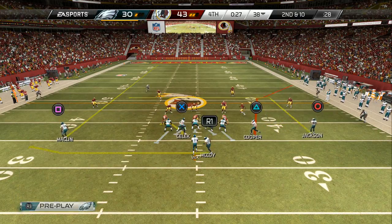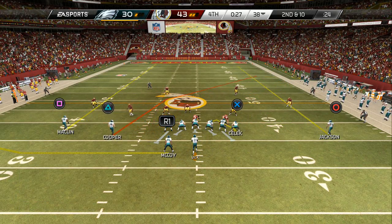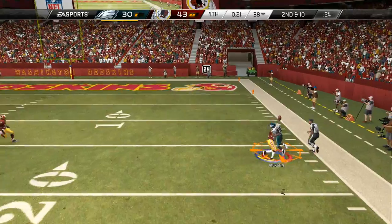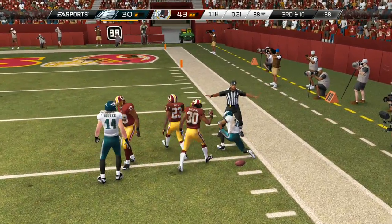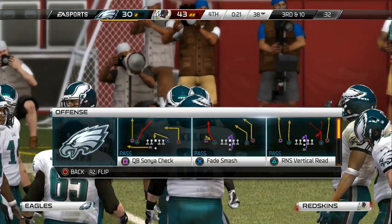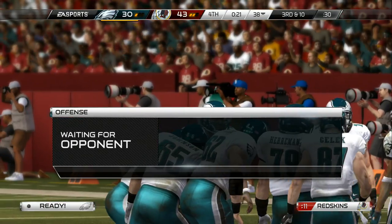LeSean McCoy is in the backfield. Michael Vick will take it from the gun. Long ball to DeSean Jackson. And they can't connect. What a good job by the defensive back that time. That ball was thrown beautifully down the field. High arcing throw, but the defensive back in great position knocks it down.